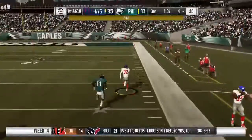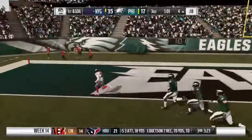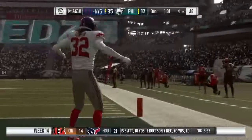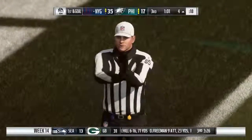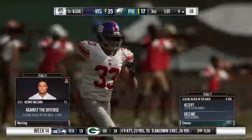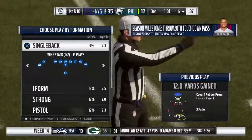Weaving through traffic, and now he's free. The 20, 10. And he'll take this into the end zone. Now, hold on here. We do have a flag down. So let's see what this is about. Illegal block in the back. Offense. So this will be accepted as it moves the offense backwards.